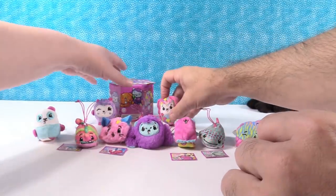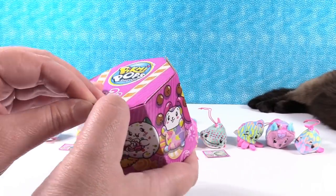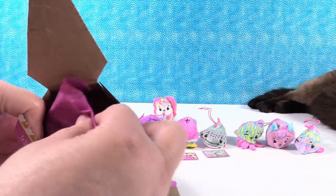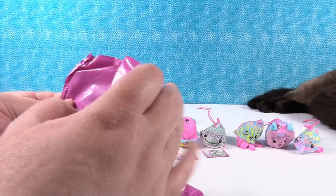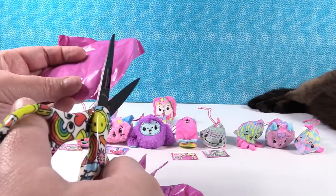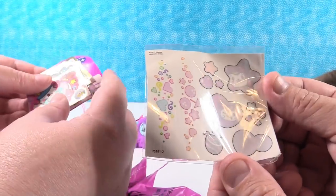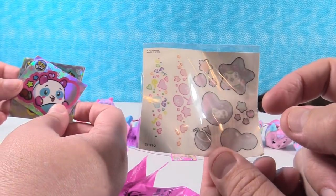All right, let's open up this. Let's see if we get the watch. Okay, can we find the super rare, ultra rare watch? We have a checklist. And maybe stickers, or a tattoo sheet, and some blind bags. So I'm thinking that I'm going to use scissors to cut this open, because these are pretty tough. I think this might actually be our checklist right here. Okay. It is. So this is a tattoo sheet right there of Hartley and the coconut kitty.